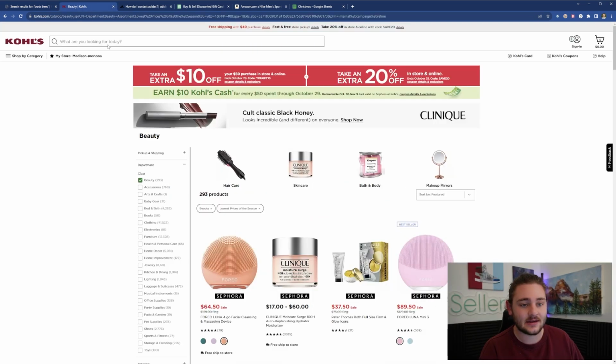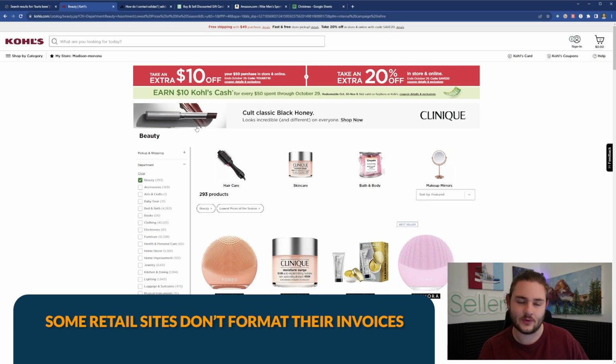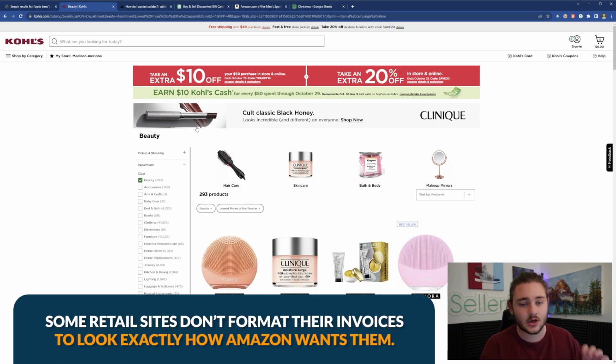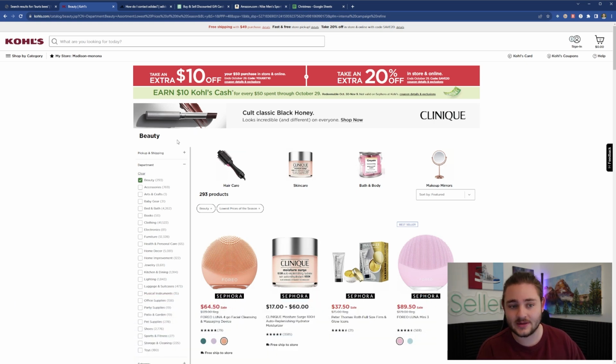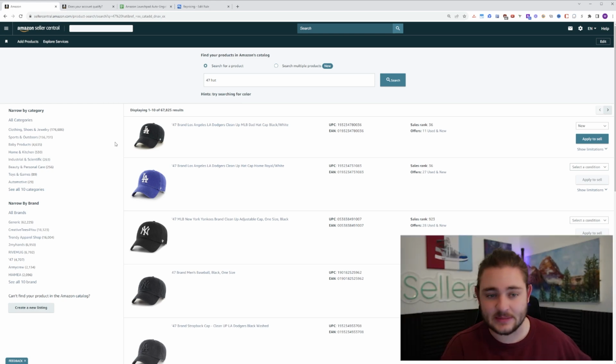By the way, the same exact thing works for any products that you buy from most retail websites, as long as your billing address matches what's on your seller account. Some retail sites don't format their invoices to look exactly how Amazon wants them. Kohl's is one of those retailers that formats their invoice how Amazon likes them, so I'm also putting them in this video.